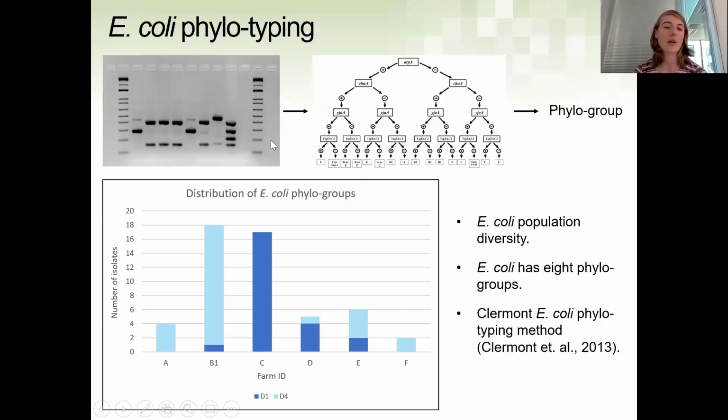So this initially looks at 4 different target genes. Based on the products of this PCR, you can use a decision-making tree to work out which phylogroup is present. So along this graph on the bottom, you can see the 6 different phylogroups found in my study, and the majority of the isolates were from phylogroup B1 and C.